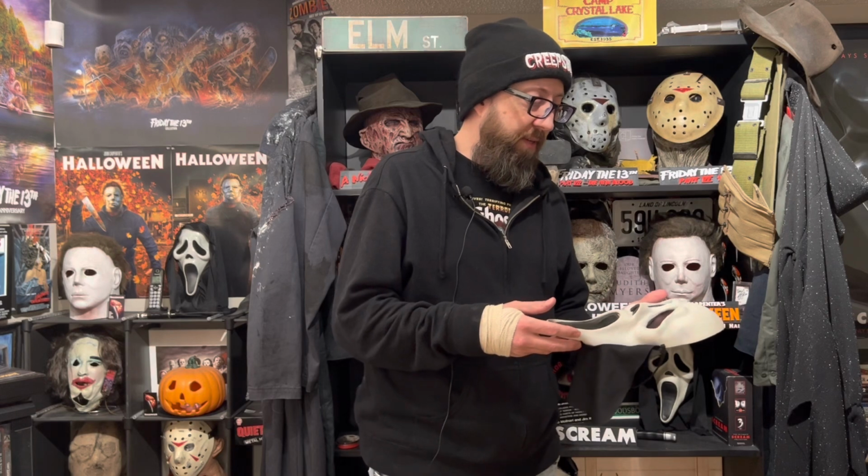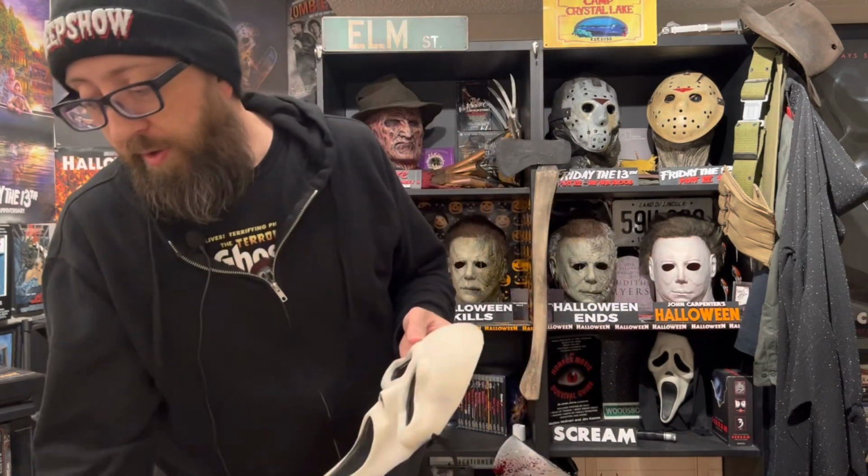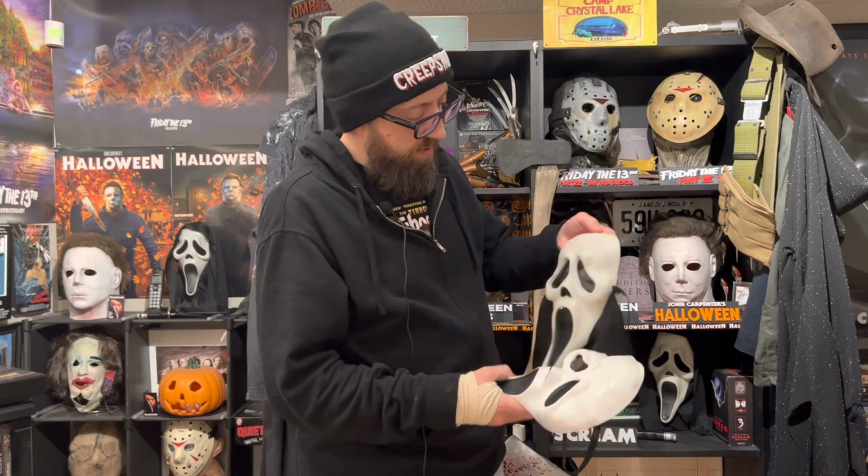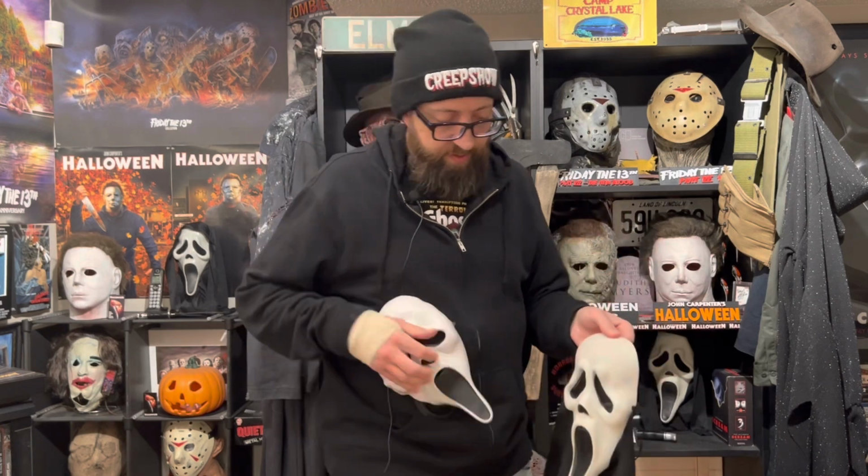But I feel like I can attach that and still leave this pretty much intact. It's going to look a hell of a lot better than something like this. I mean, you can just see side by side the large difference between the two. When you have an original and an ultra white, the shape is just totally different.